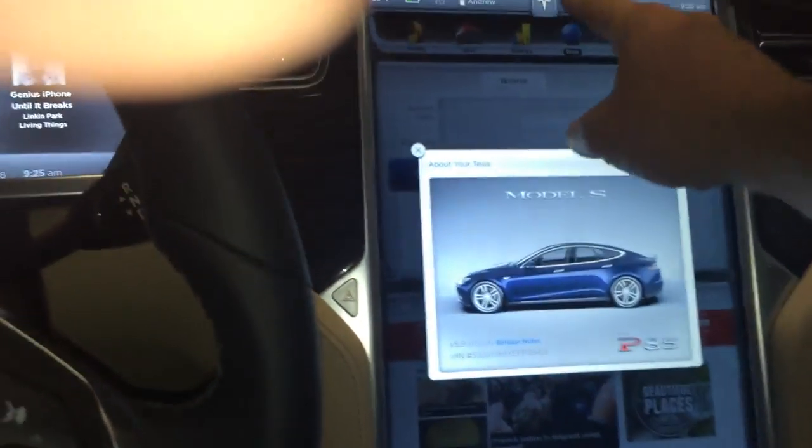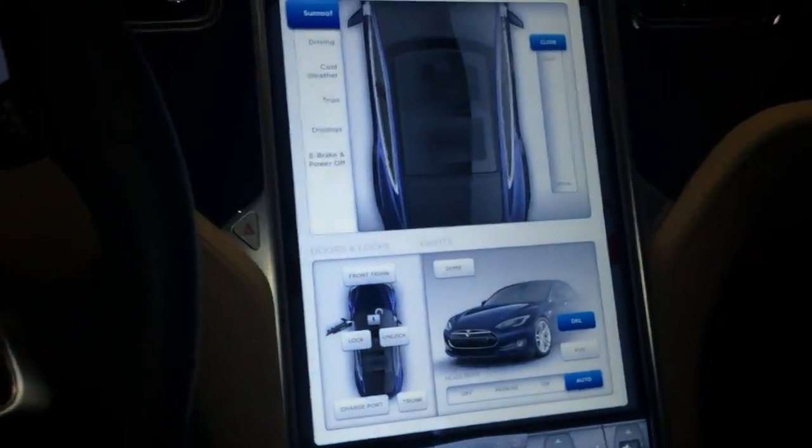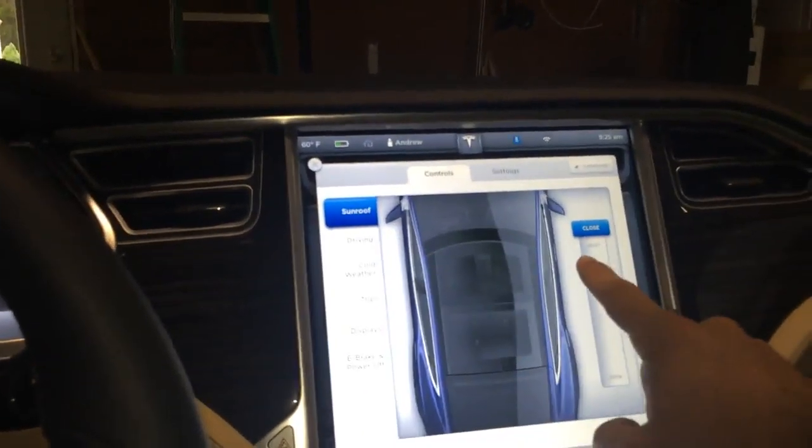Here's your VIN number, which is all electronic. So everything's electronic on here, through this touch panel. But here you can see the model you've got and the VIN number. You can also control all the other controls. So here is the sunroof, which is pretty slick. Sunroof is probably one of my favorites.